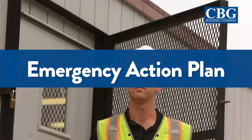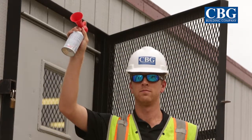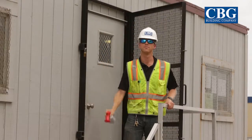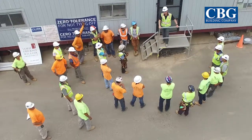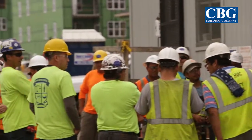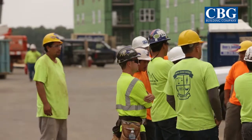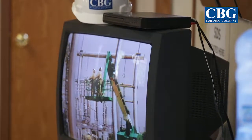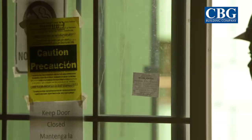Emergency Action Plan. In case of a serious emergency, such as a gas leak or major fire, the superintendent or someone in charge will sound the emergency horn. If you hear this horn, immediately stop what you are doing and head to the predetermined gathering point to await further instruction. Now that we have reviewed important safety points, I will refer you to our safety video for other key safety guidelines and rules.